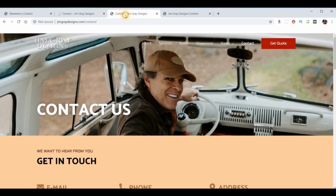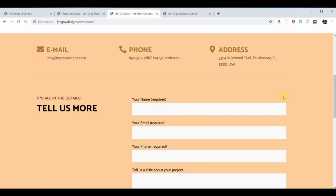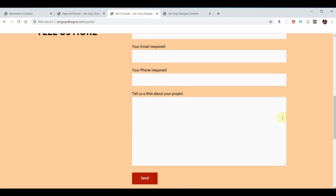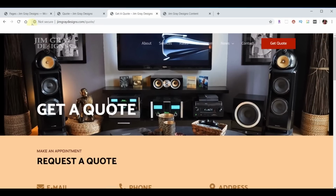Go to get quote in both of these. Now get quote is exactly the same, except there's a little bit of a change in the text right here, and that'll be changed in our template. And then this form is the different form. Tell us a little bit more about your project. And there's also no map. Outside of that, it's identical to our Contact Us page.